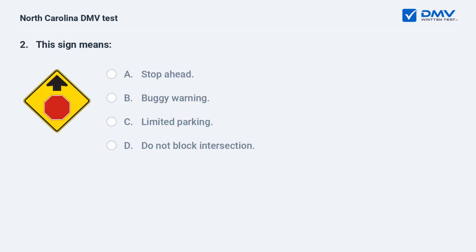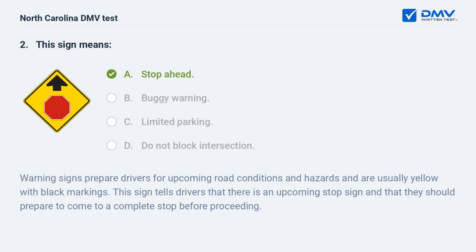This sign means A. stop ahead, B. buggy warning, C. limited parking, D. do not block intersection. A. stop ahead. Warning signs prepare drivers for upcoming road conditions and hazards and are usually yellow with black markings. This sign tells drivers that there is an upcoming stop sign and that they should prepare to come to a complete stop before proceeding.